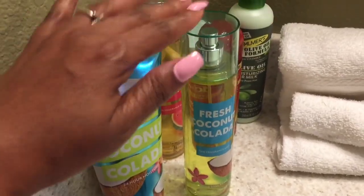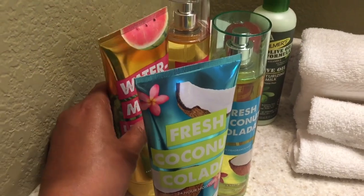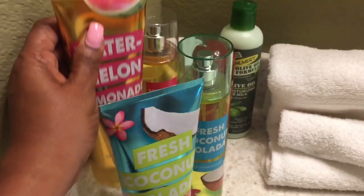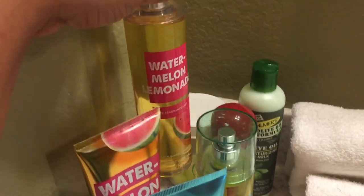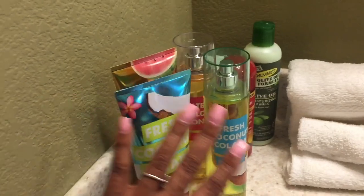And I got the spray on that because the body washes I really can't use. They break me out, so I have to be careful with that. And then I got the Watermelon Lemonade one, and I just got the spray to go with that too. So those were the scents that I didn't get a chance to show you guys.